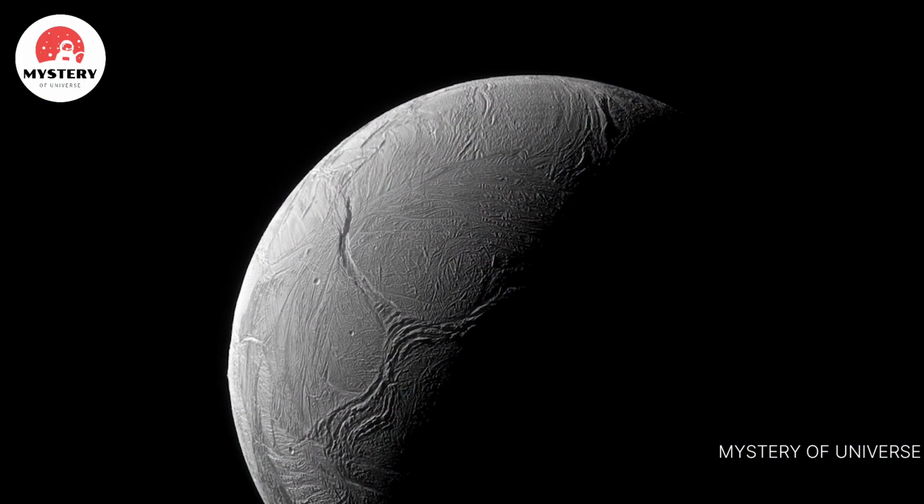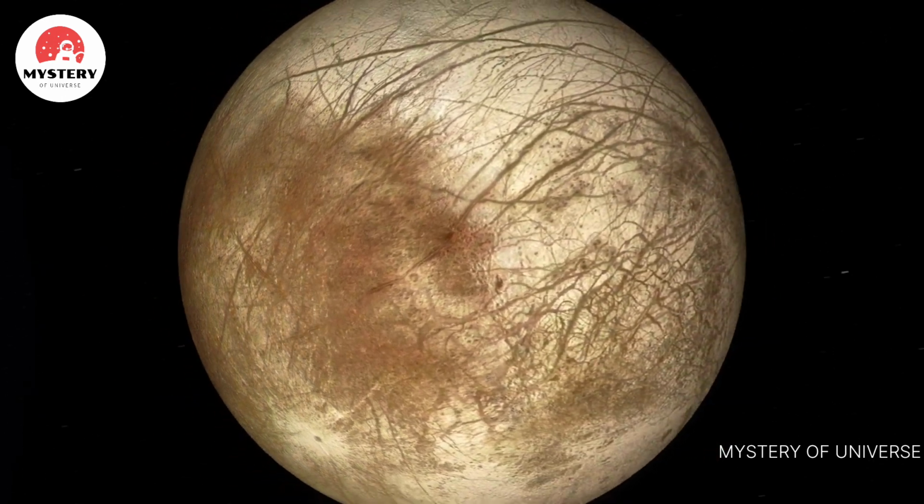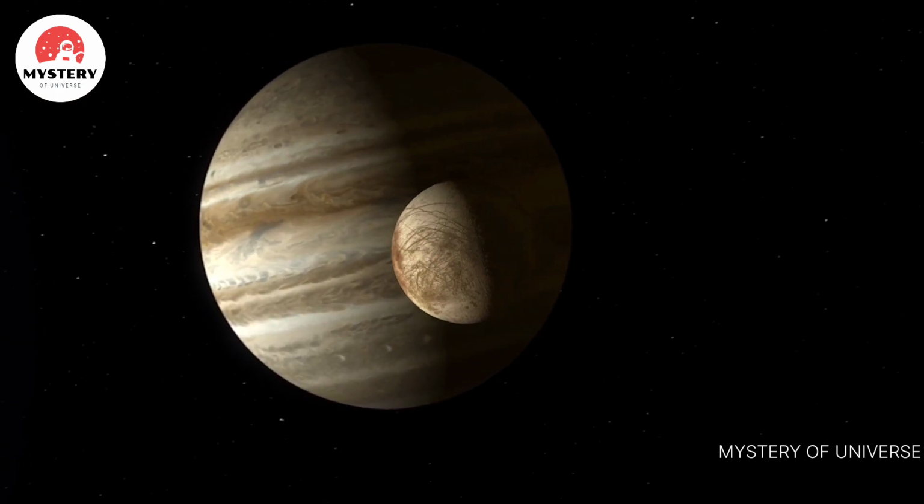So we believe icy moons in the solar system actually harbor kilometers-thick oceans underneath their icy surfaces. These icy moons and their subsurface oceans may be some of the best places to search for life elsewhere in our solar system.